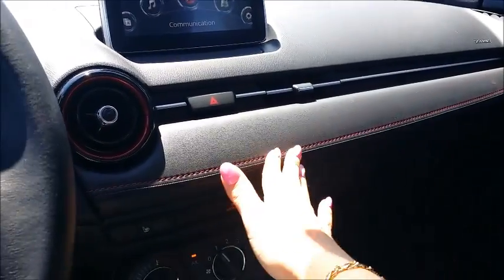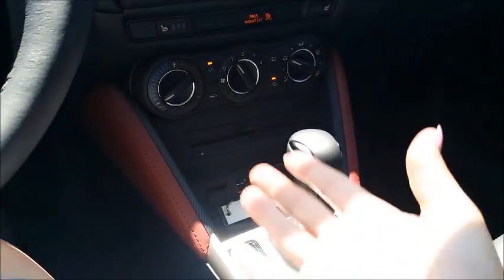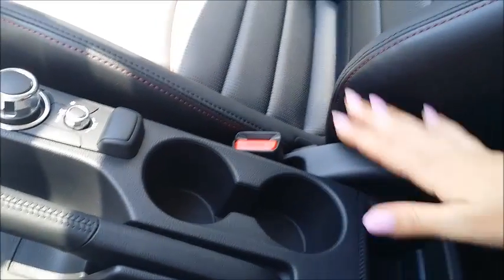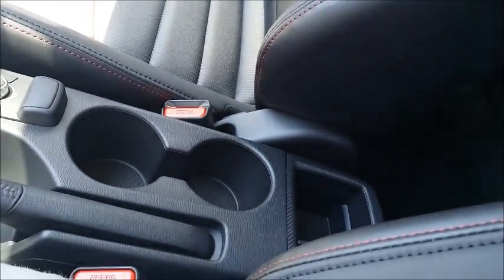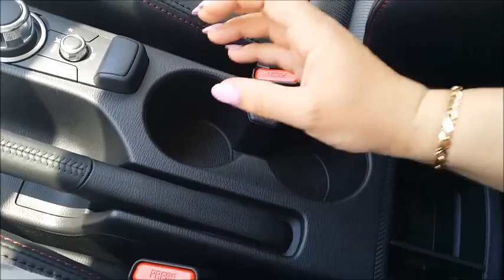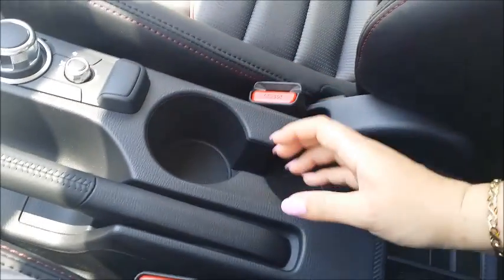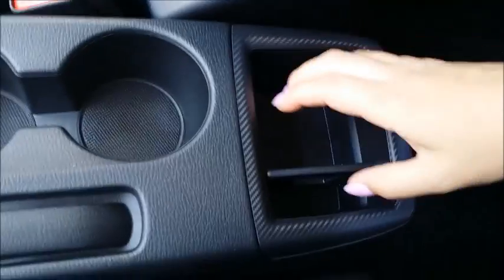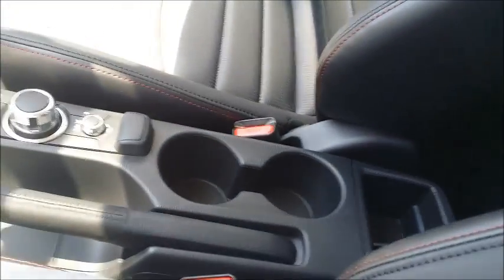It's cool, and I love the vents. They're really fancy looking. This is a nice little setup. The difference here is we don't have a box here, so we're very limited with space in the CX-3. If we did have an armrest, it would seriously impede our abilities to get at our double doubles, or a frappuccino or a chocolate milk, right? So no center armrest in this guy.